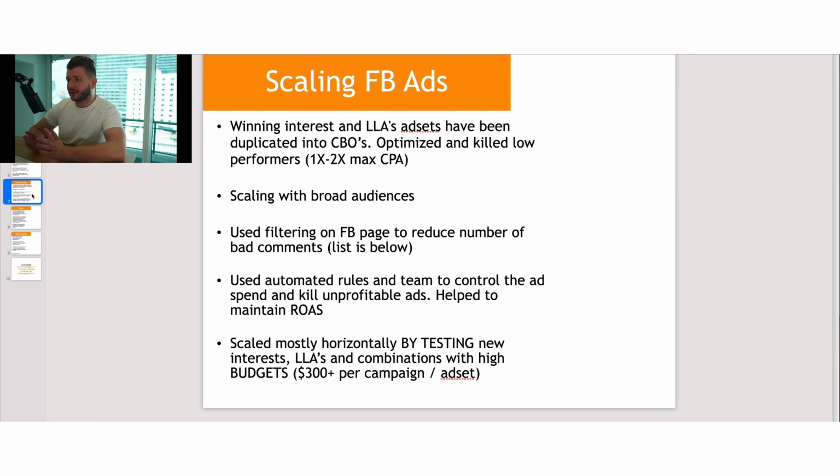Now, this stuff, the ads and everything, I haven't run myself. I observed, I give my team feedback, but that was all done by my team. I'm just communicating everything that we have done so far, but I haven't been tweaking the ads and stuff. That has been my team, and they're amazing. So that helped to maintain ROAS, right?